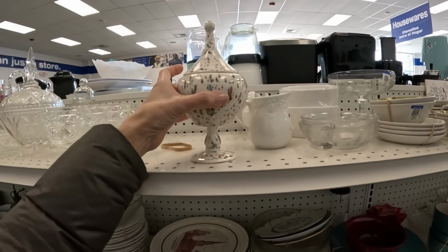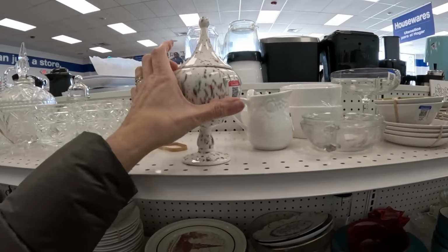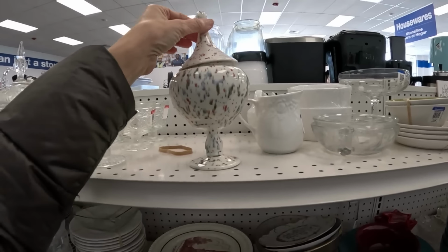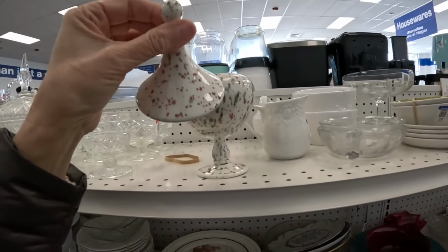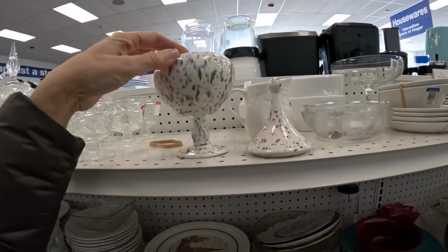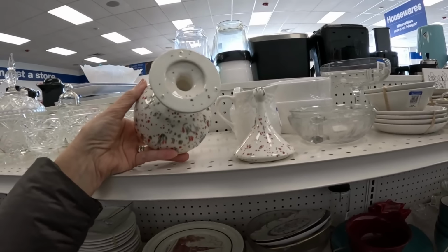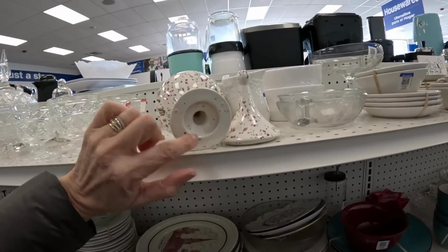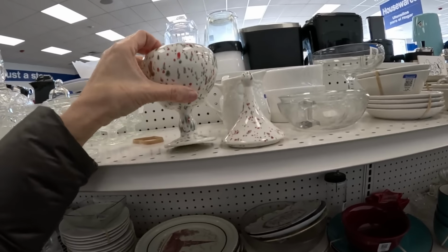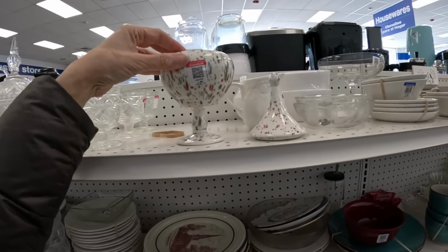I don't think I've ever seen a pawn-shaped splatterware candy dish. Ceramic. Something looks new about this. I don't think this looks mid-century modern. Okay, it does have the three little marks on the bottom from when it was in the kiln. That is super cute. $4.99 red tag.